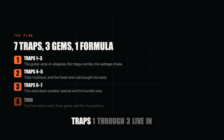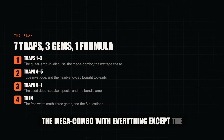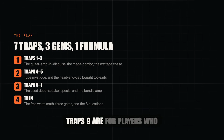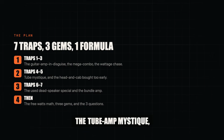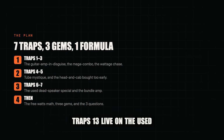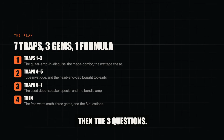Here is the plan. Traps 1 through 3 live in the beginner bundle world: the guitar amp in disguise, the mega combo with everything except the thing that matters, and the wattage-chasing trap that sends beginners broke for nothing. Traps 4 and 5 are for players who think they have outgrown beginner mistakes and have not: the tube amp mystique and the separate head and cabinet trap bought before anyone needed it. Traps 6 and 7 live on the used and bundle market, where this channel spends half its life. Then the watts math, then the 3 gems, then the 3 questions.